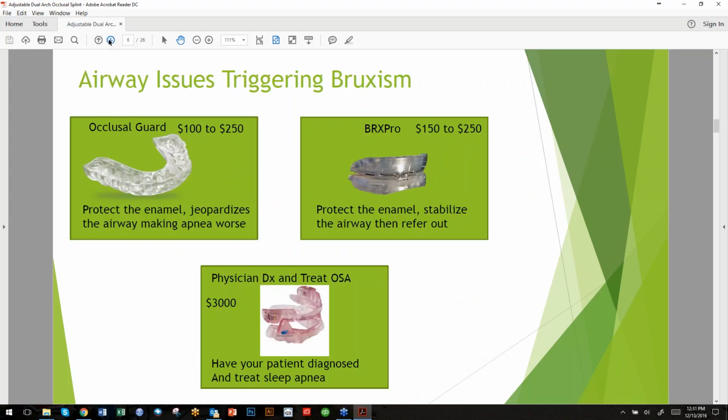So let's talk about guards triggering bruxism to get worse, and if a dentist buys into that, and they should because it's fairly well documented, what's the alternative? Okay, because the dentist isn't going to say, well, I'm not going to ignore the damage, so what do you suggest that I do? So on this page, we're looking at three options.